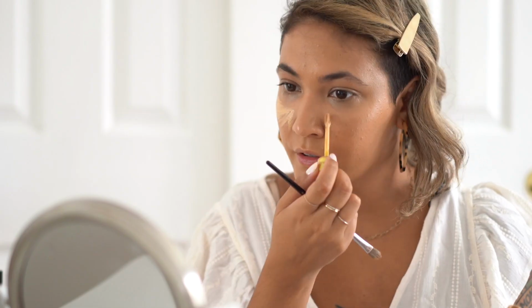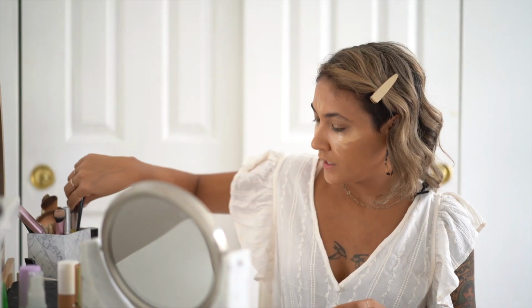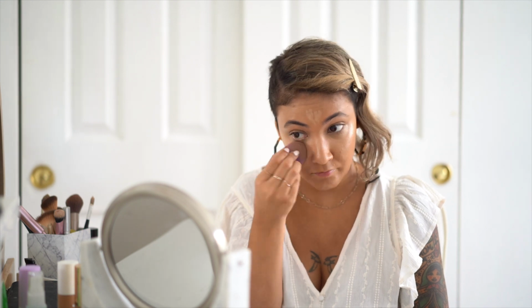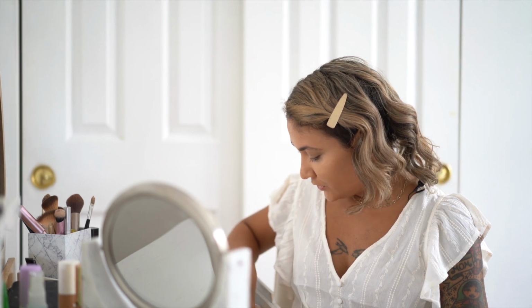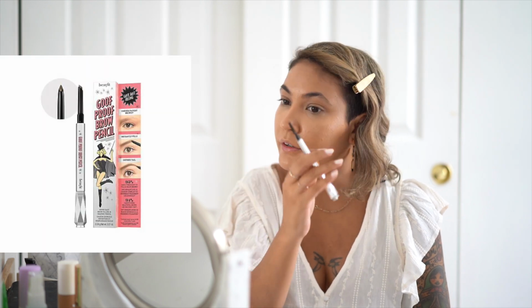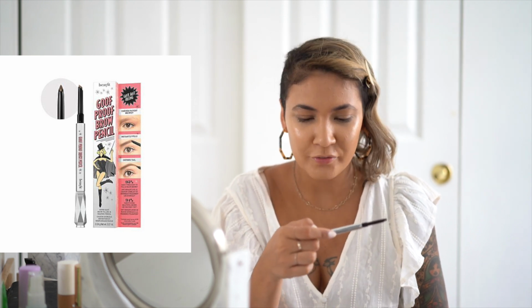Okay, so I'm gonna go back in just so I can kind of contour. When I contour, I don't use anything darker, really, other than bronzer. Come back to my beauty blender, a little bouncing there. We're gonna try to speed this up a little bit. I'm going to do some brow action while that dries up a little bit. Brush that up a little bit more. Benefit Goof Proof Brow Pencil.